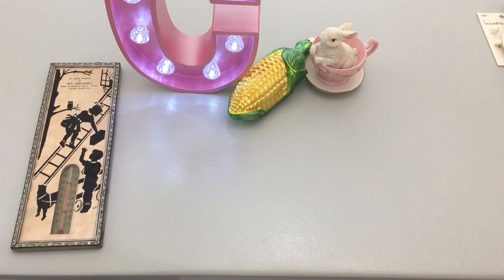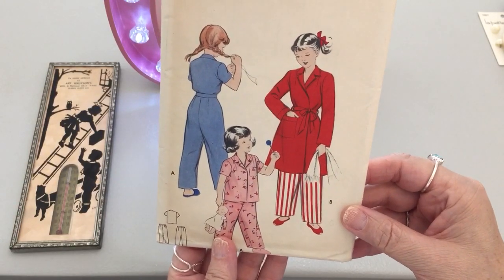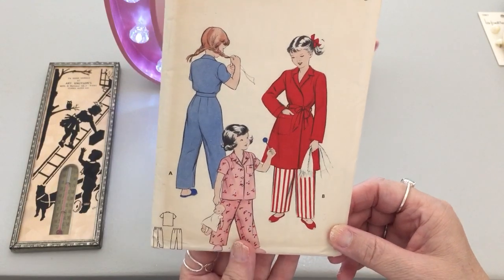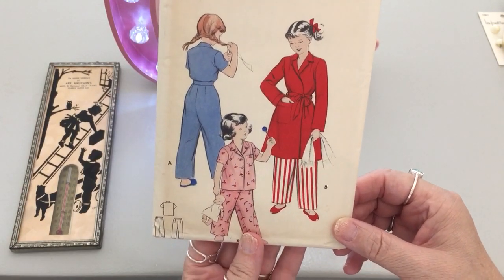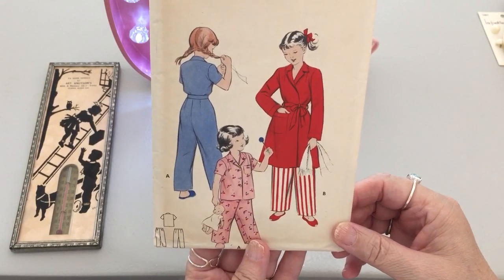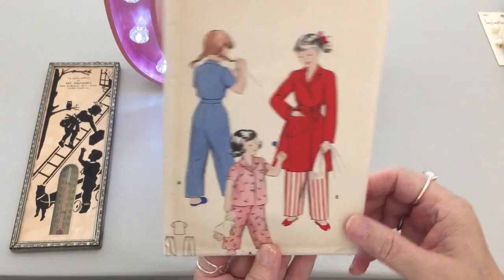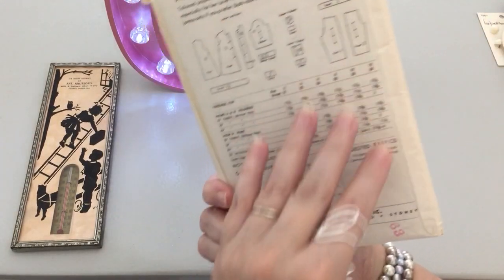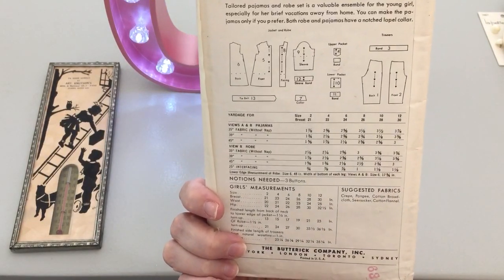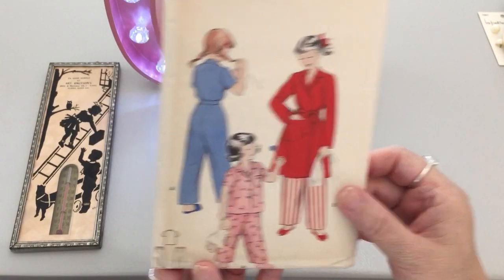Then I was really tickled to find the older patterns. They were asking 25 cents each, so I think I ended up getting them for like 12 cents each or something of that nature. At one time, yes, people did make pajamas for their children. This is a size 10. And I thought, again, in paper crafting, doing something for someone I know who loves to sew. I thought she might get a kick out of that.